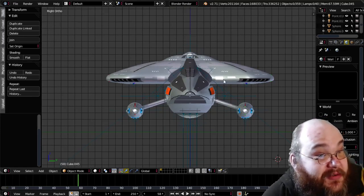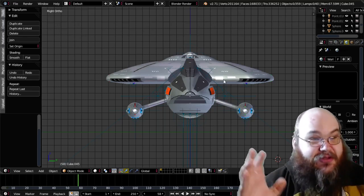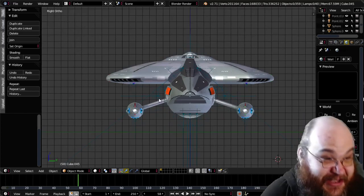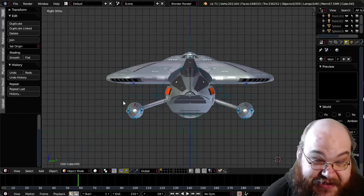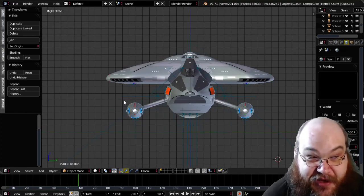What are you guys waiting for? Show me the third nacelle. Let's go fast. Show me the proto drive. Okay, I got it. It's not done. It's not as detailed as it can be, but you can see the basic version here.